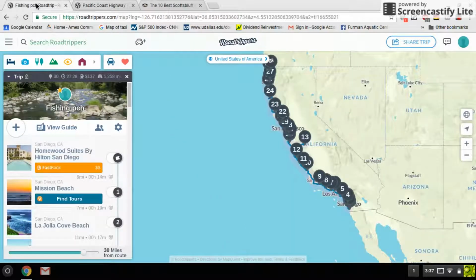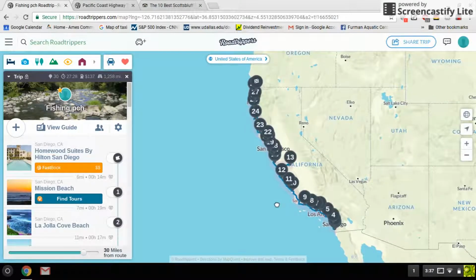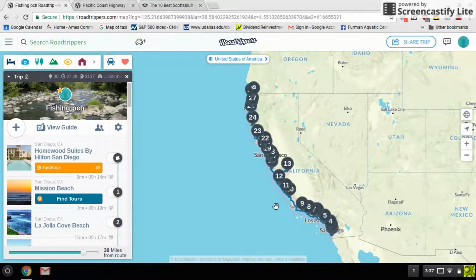I wanted several options for each day, at least 4 options, one of them inland from the coast in case it was really windy. So this is what I'm in the process of building right now. These are all potential fishing stops along the California coast. Since I aim for variety, each day I try to have some rock fishing or jetty fishing, some beach fishing, and some pier fishing.